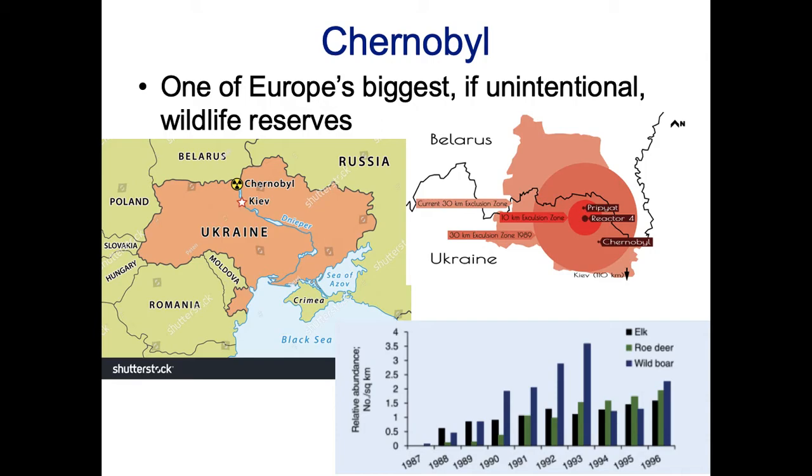I actually know two people that study wildlife inside this zone. I have a friend that's been studying frogs in this zone, and I've met somebody that studies the wolves there. And they're interested in the conservation value of Chernobyl, but they're also interested in research looking at cancer and how radiation, is there anything different about the physiology of some of these animals?